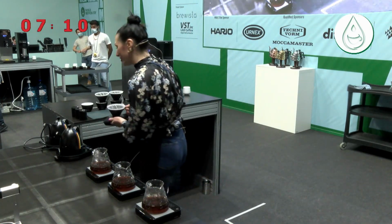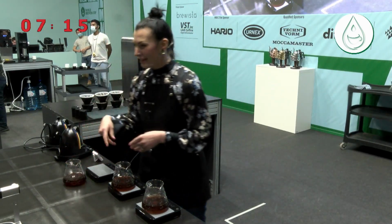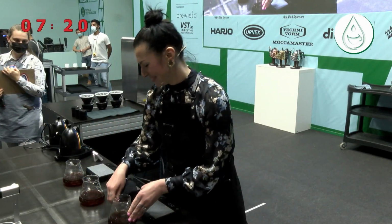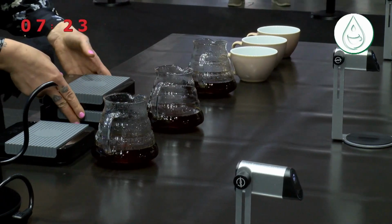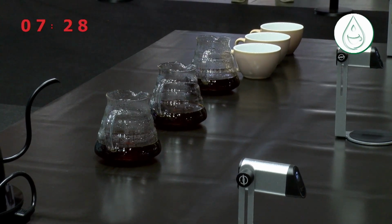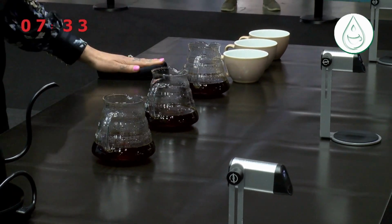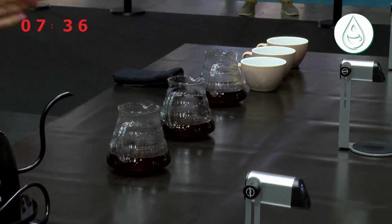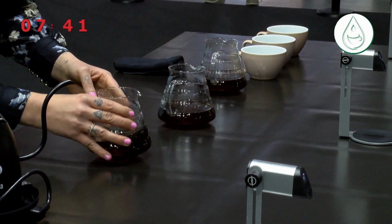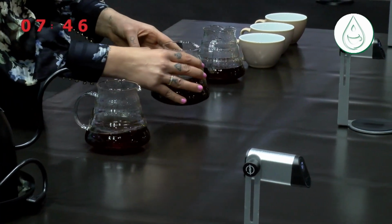The aroma of this coffee: you will get red apple, peach iced tea, and ripe pineapple. The flavor of this coffee is so complex that I'll be splitting it into 3 different stages according to your drinking temperatures. So when this coffee is hot, so everything over 55 degrees, you will get red apple, purple plum, violet, and pineapple.